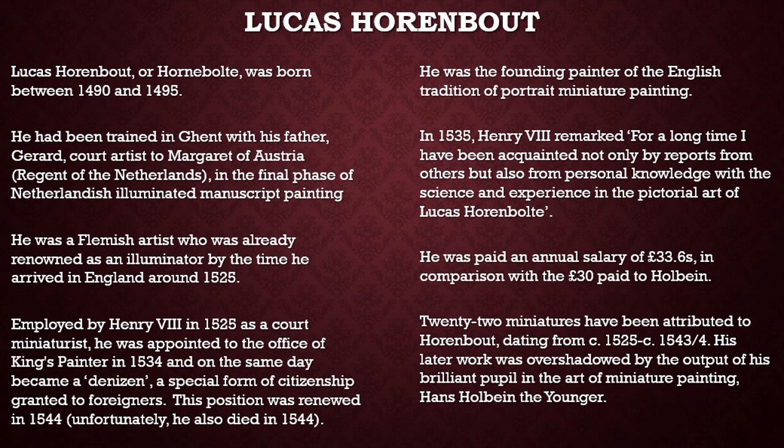He was appointed to the office of King's Painter in 1534, and on that same day he became a denizen, which was a special form of citizenship granted to foreigners. This position was renewed in 1544. Unfortunately, that's the same year he died. He was the founding painter of the English tradition of portrait miniature painting.